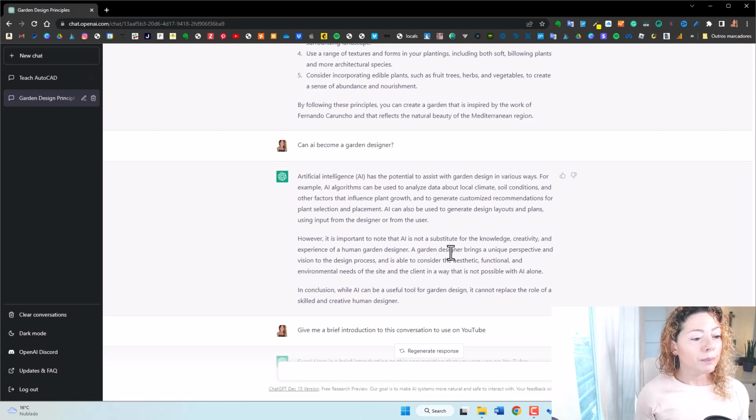However, it's important to note that AI is not a substitute for the knowledge, creativity, and experience of a human garden designer. A garden designer brings a unique perspective and vision to the design process and is able to consider the aesthetic, functional, and environmental needs of the site and the client in a way that's not possible with AI alone. In conclusion, while AI can be a useful tool for garden design, it cannot replace the role of a skilled and creative human designer.